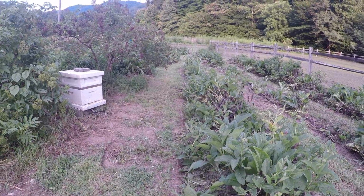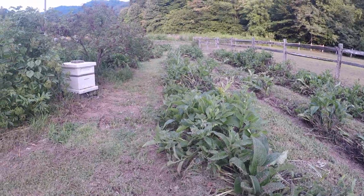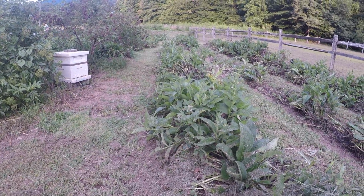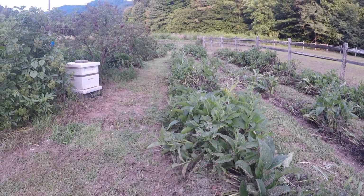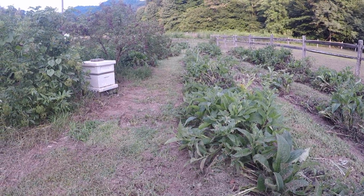And, excuse me, we have rows of this. The only reason why we had to start mowing it back is because it grows so well that we end up having to mow it back. It's a perennial. It keeps coming back every single year. It has absolutely no problem.